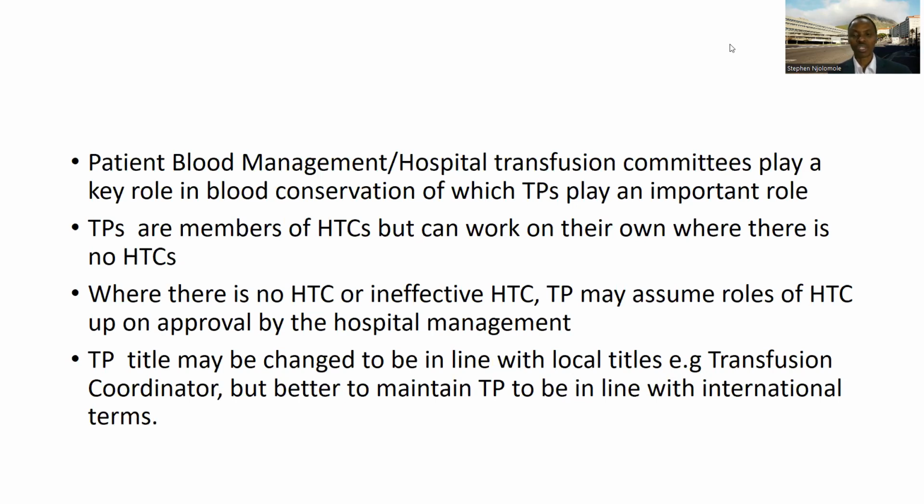So like transfusion coordinator, transfusion in charge, but we prefer to maintain the TP word, because at some point, you may go to another forum, international forum, and you say, I'm a transfusion coordinator. People will not understand what you're talking about. So it's better we maintain the TP and make it more exciting.